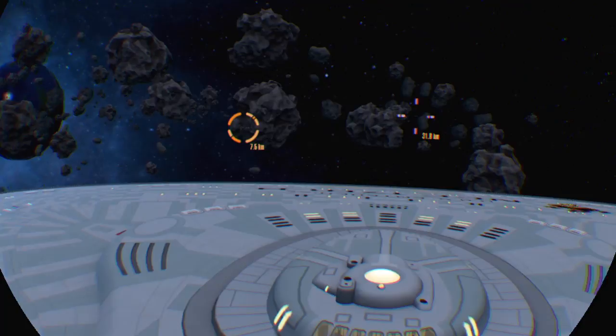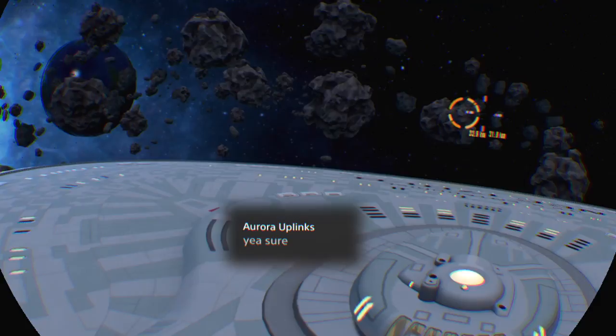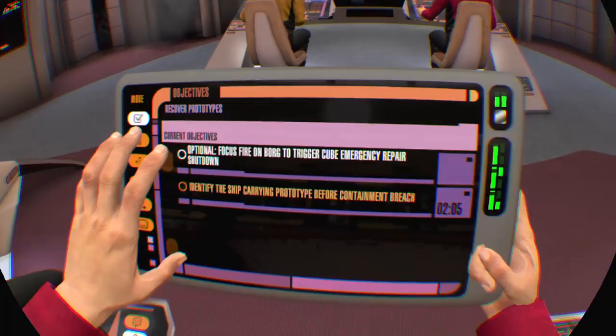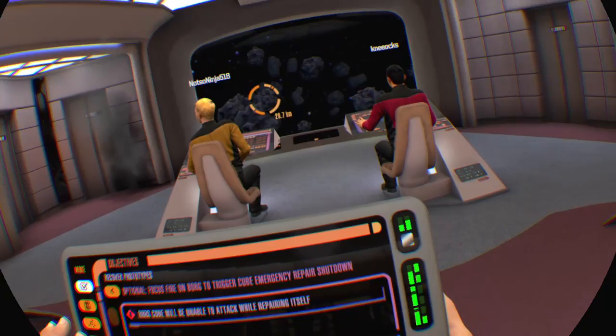We're showing the Borg have adapted their sensors, and the Borg cube is here as well, making them harder to stop. It's that one. No way. No, it's that one. It's that one there. Well, the Borg are firing at them, so focus fire on the Borg to trigger cube emergency repair. Get the Borg vessel in our sights, please, so that we can fire at it.